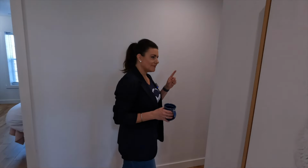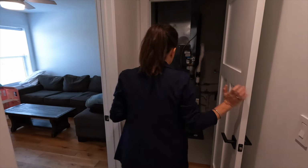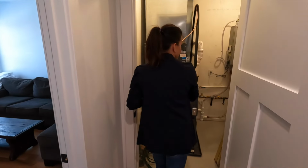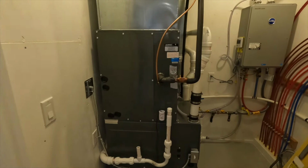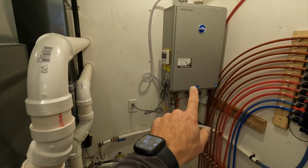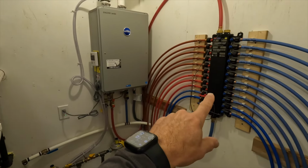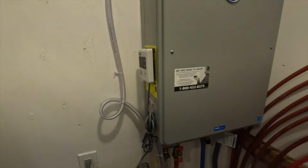Let's go down this way first. We'll show you the secondary utility room. So this is the utility room from the upstairs. It's got its own HVAC system. It's got its own on-demand water heater, water manifold, all that kind of good stuff.